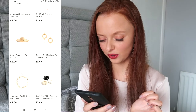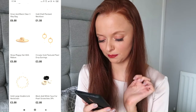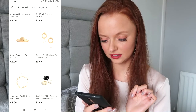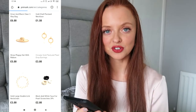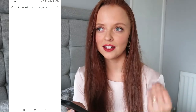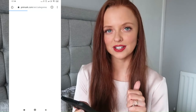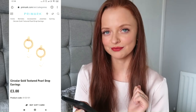Oh my goodness, look at those earrings. Absolutely love those. Circular gold textured pearl drop earrings. I feel like they'd look nice with summer dresses, if you go for a casual look. But then if you go into the office, you know, got your black blazer on, maybe a camel colour jumper, these gold earrings in. I think that's spot on.